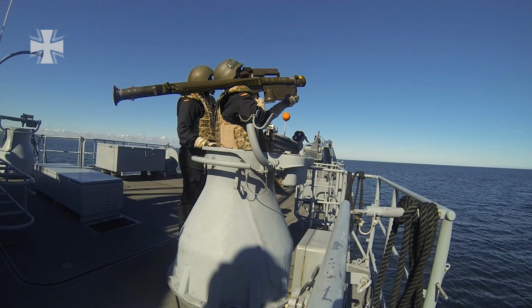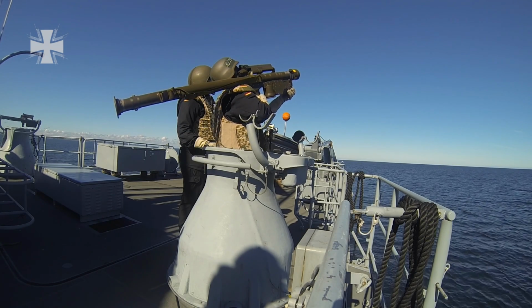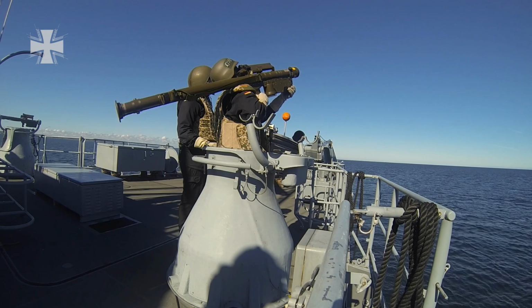This is my first time doing this as commanding officer. I've seen it before as an observer, but it is a completely different situation when you're really the one giving permission to fire. And then the thing really launches into the sky. We're really happy with the results. The weapon is excellent and powerfully fit for purpose. If needed, this weapon would be used to fight slow, low-flying enemy aircraft.